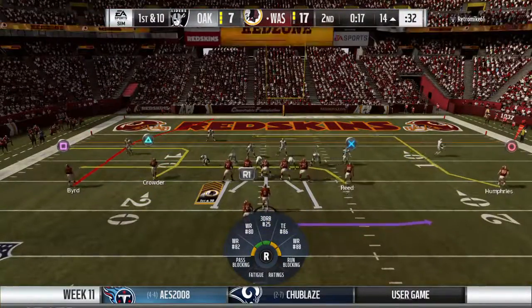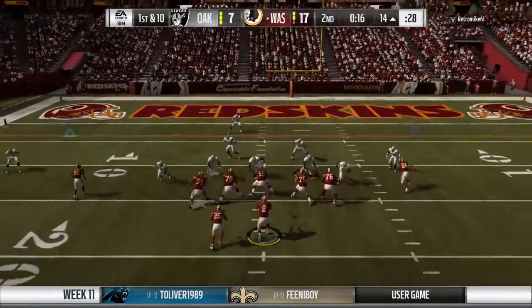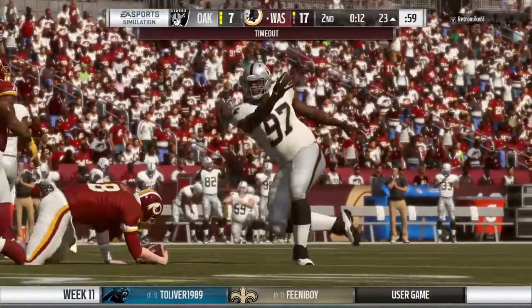But what great vision, understanding where the line of scrimmage is. That field vision kills as he headed for the marker and picked up the first down. Cousins the thrower, and he's going to go down. He's sacked back at the 24.